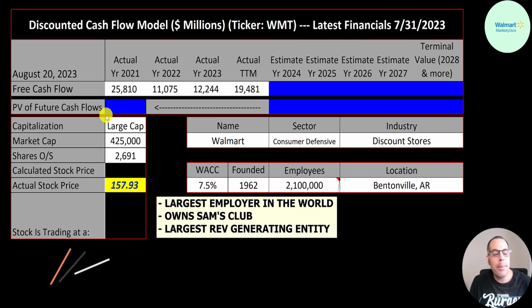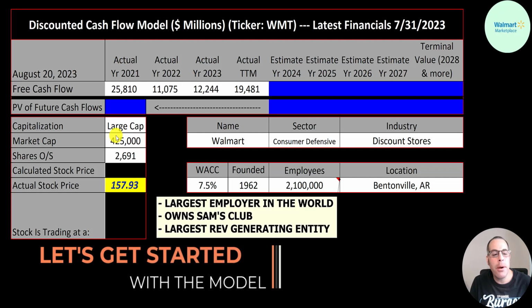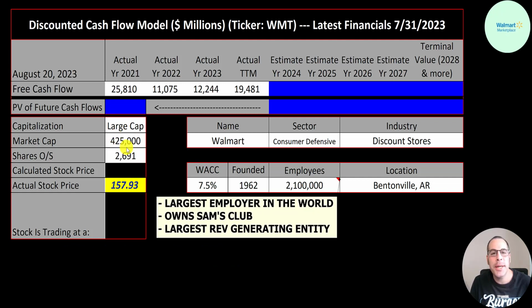Walmart is a large cap company, 425 billion market cap. They're trading at $158 a share, and they have 2.7 billion shares outstanding. Three fun facts about them.